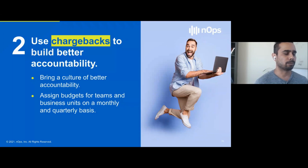The process I've seen work really well is, you define business units, or you define your team, and you give them a quota. You can give them a 6 month quota, or a year budget, and then you're managing against that budget month to month. You're checking, let's say, the QA environment, if maybe they ended up spending more money this month versus others, but overall you want to make sure that they're staying within the budget for the year.